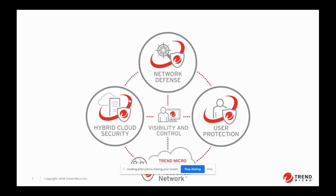Let's start with the product offering in Trend Micro. These are the three main pillars in Trend Micro: user protection, hybrid cloud security, and network defense. Under user protection, we have the endpoint and email protection products. For endpoint, we are targeting both SMB as well as enterprise. The SMB product for endpoint is called Worry Free, and the enterprise product is called Apex One. Apex One is our latest endpoint security product. Earlier we used to call it OfficeScan. Now it is called Apex One.